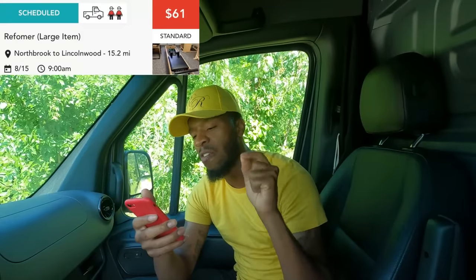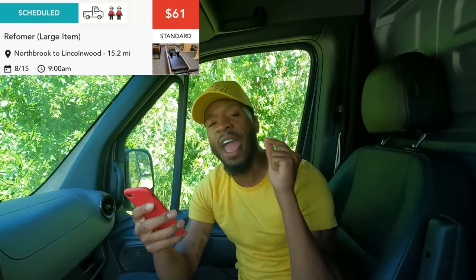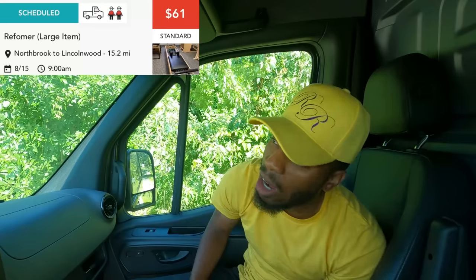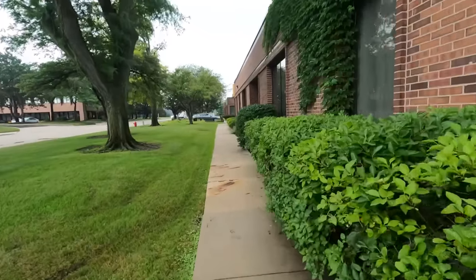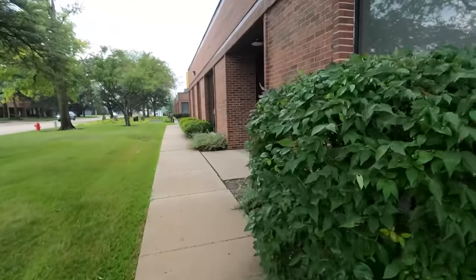We have another order on Dolly. We are picking up a reformer. We are going to drive 15.2 miles and receive a payment of $61. Yet again, we about to go ahead and get these dividends and win. Let's go. And just like that, we are here at the pickup location. It looked pretty dark in this joint.